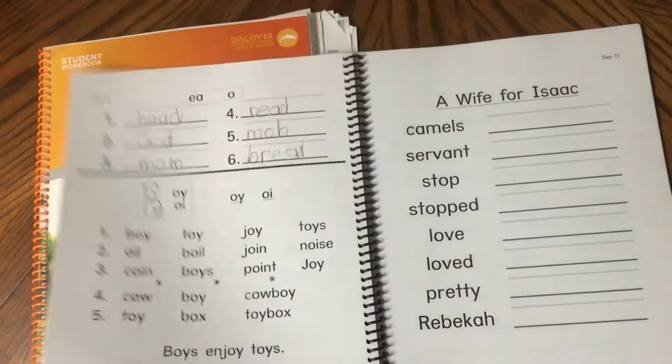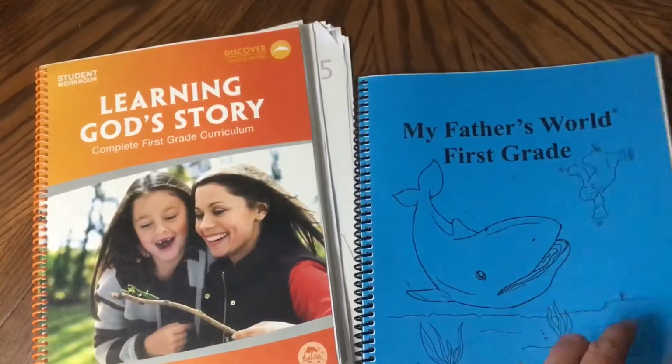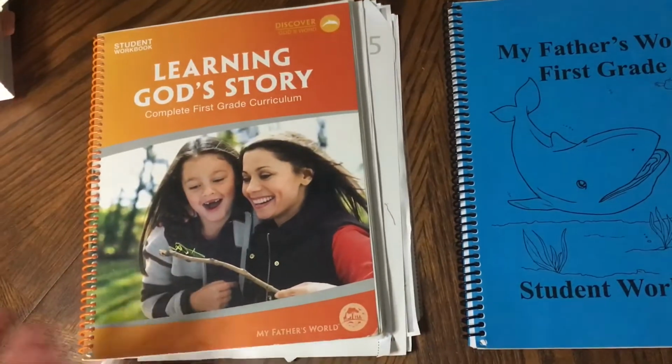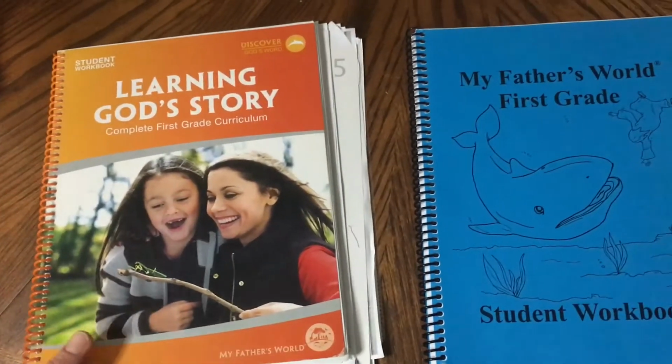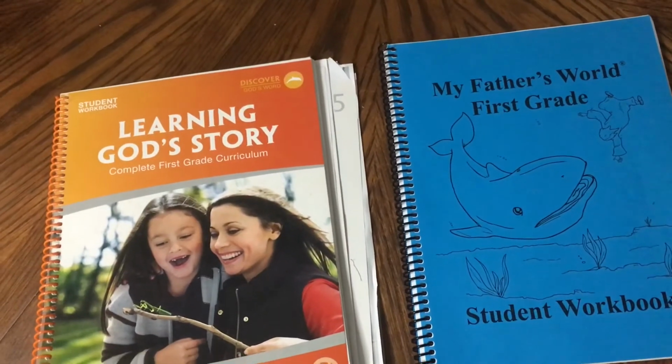I just wanted to share that with you, that worked well for us in 1st grade, and both those boys are great readers. And really both of them are probably my better spellers, to tell you the truth.